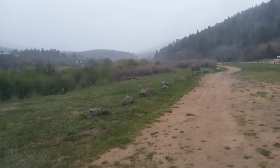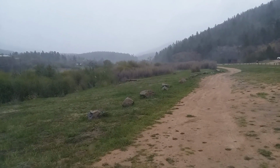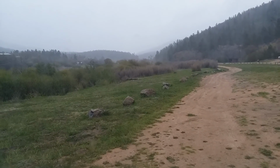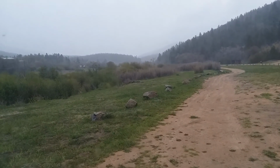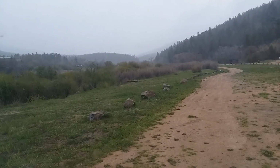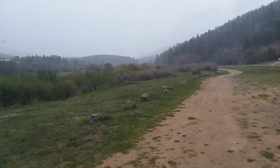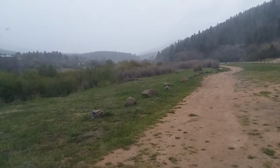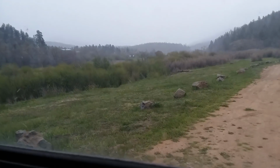I don't know if you can see, the snow is blowing every which way. There is no consistent direction of the wind. For the most part, we seem to be getting it from the back, so at least it's going over us instead of hitting us crossways, which would be crazy. Sorry for the dirty window.